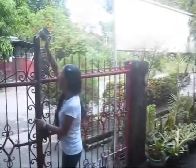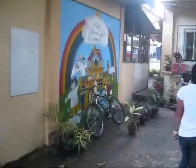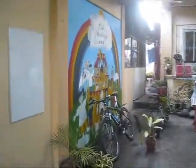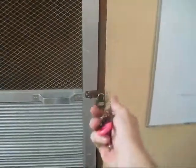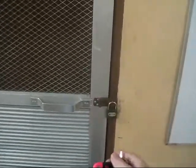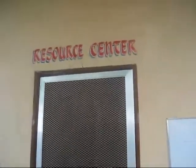We have some visitors coming through right now. This is the main front area where all of the residents come in and out. It's lunchtime and some of the students are back from school. But as I approach the Resource Center, here's the first needs assessment issue. There's almost always a lock on this door, and so kids' access to the Resource Center is an issue.